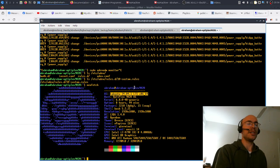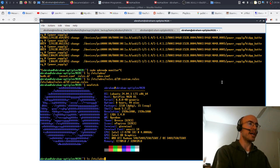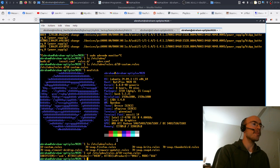So with that, I'll go ahead and switch to this terminal window and show you how I created that rule to make my Palm accessible to all users. I'll just go ahead and show you the directory it's in, /etc/udev/rules.d. There's already some snap rules. I'll just go ahead and dump to the terminal the rules I added with 10-custom.rules. I think the number has to do with the order those are read and executed.